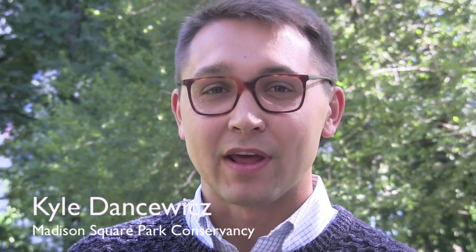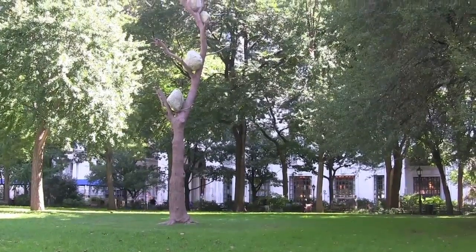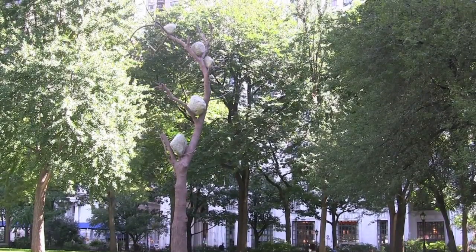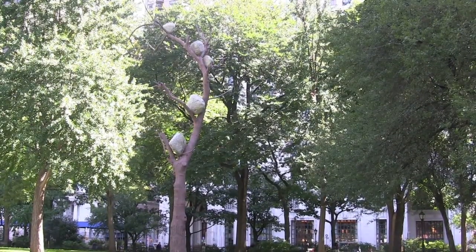So the work is by an Italian artist named Giuseppe Penone, who's shown outdoors across the world and also indoors, his work since the late 60s. These trees are all in bronze, and the river stones and their branches are between 1 and a few tons each, and they came from a river right outside of his home in Turin.